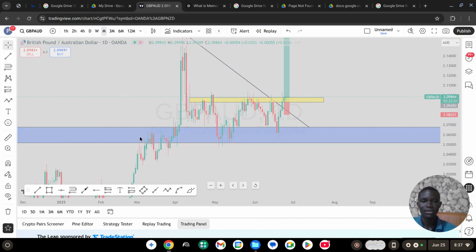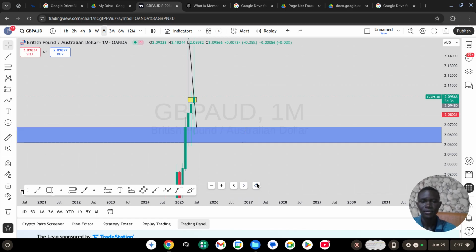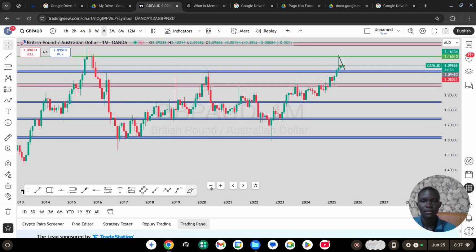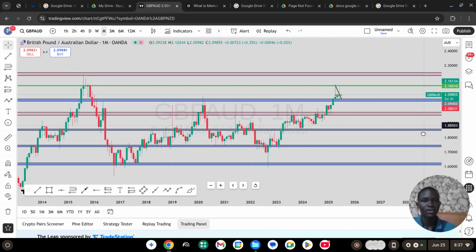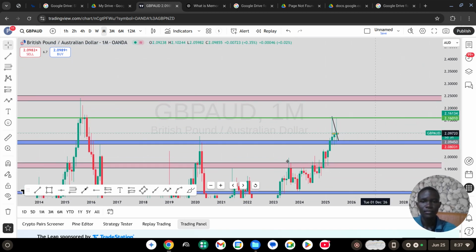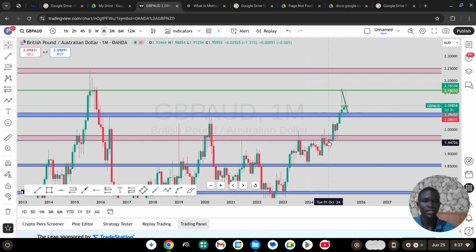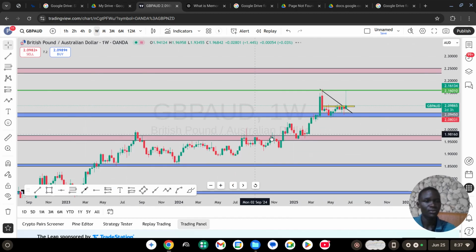We could say this is our monthly zone, which was a monthly supply zone. The market has broken and retested. So my monthly is pretty bullish. The market has already broken, is above it in my monthly. So let's first go to weekly and see what is happening in a weekly.